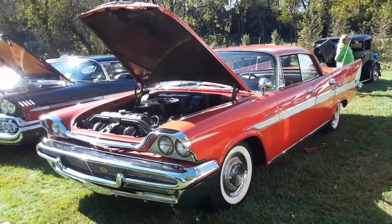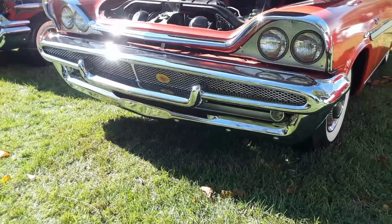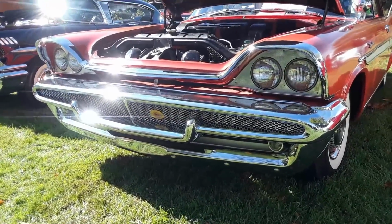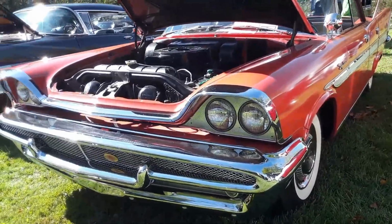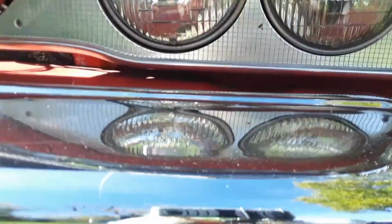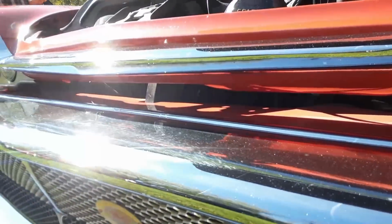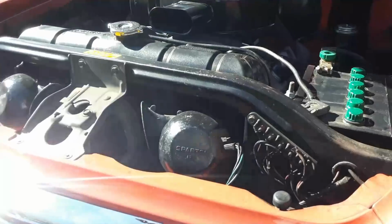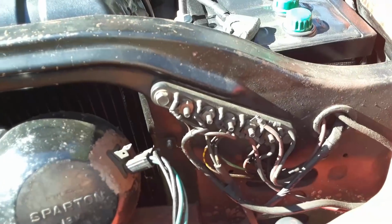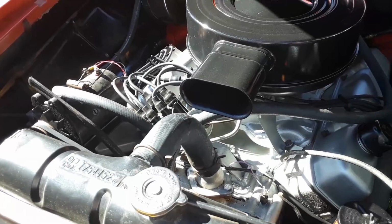'58 DeSoto Sportsman. These things are beautiful. Look how they compounded that grill. I mean, going from a clean situation to this really complex. But this is something you don't realize. Look at the way how there's actually space under there. That's so intriguing. The circuit blocks. This has a little wedge.